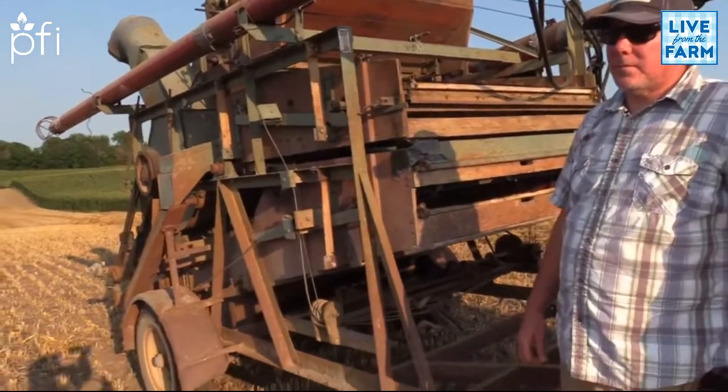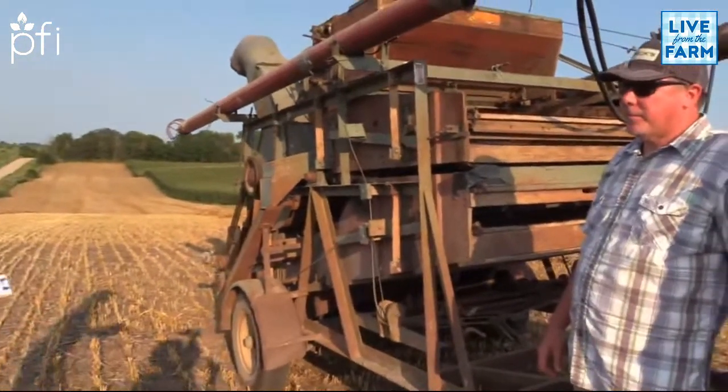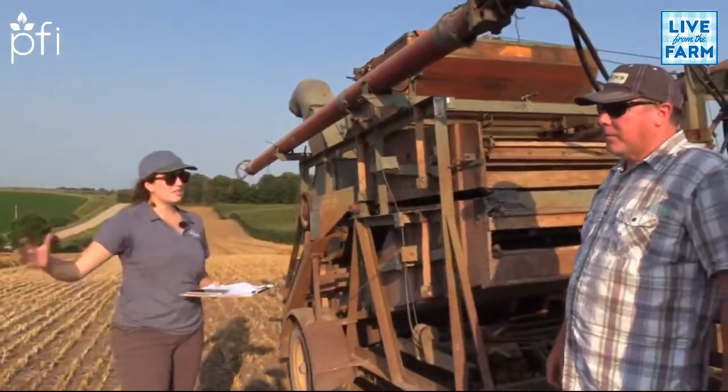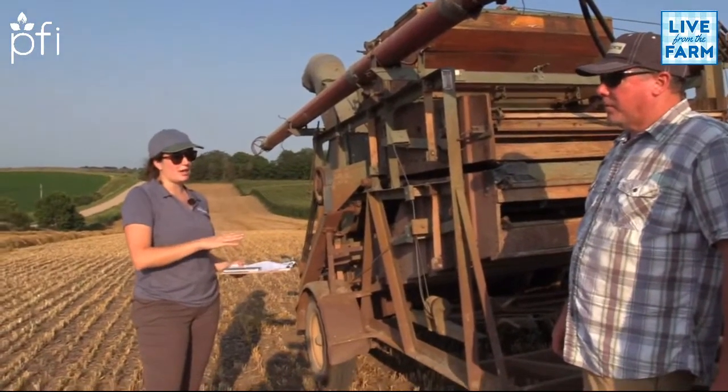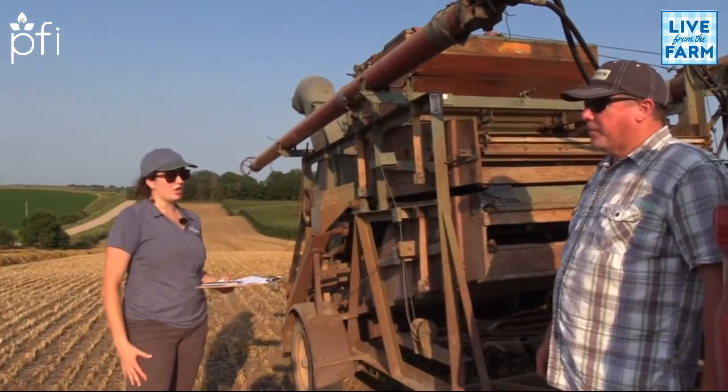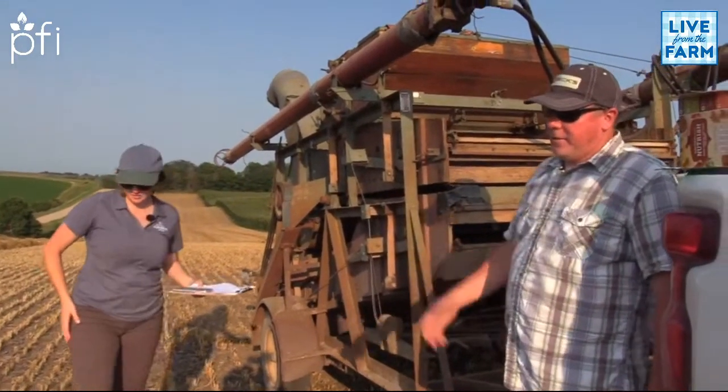Great. And you guys have, what, three or four different options for when you sell seed to customers? Can you talk a little bit about the pros and cons of these smaller bags versus your hard-sided totes?